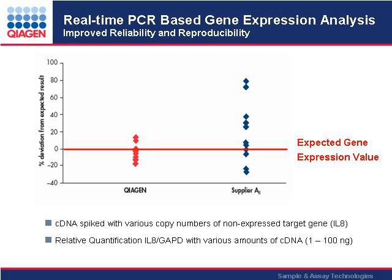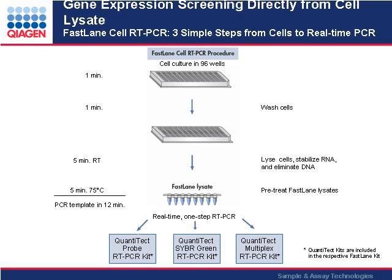And as you can see, with these improved reagent technologies, we get much tighter gene expression results, allowing for highly reliable and accurate gene expression results. This technology can also be adopted for faster analysis when doing screening directly from cell lysates from multi-well plates, for example. And this new approach eliminates RNA purification altogether, still leading to accurate gene expression results.